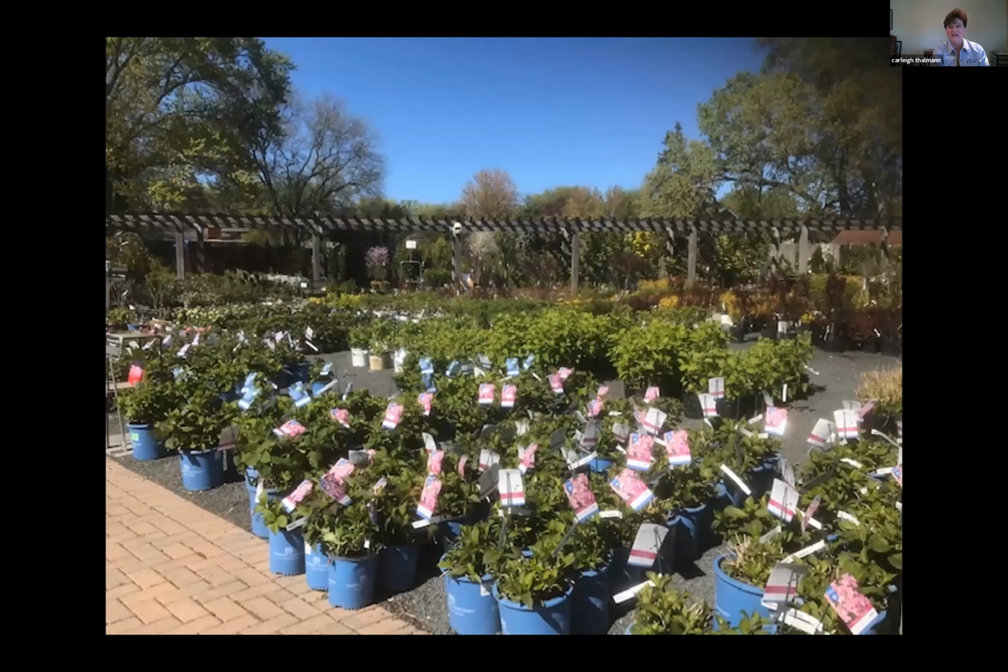And then this is hydrangea heaven, I call it, because we have all the different hydrangeas. We have the endless summer varieties. Bloomstruck is the newer version of endless summer. And then in the bed behind it are all of the paniculata types. Those are the panicle hydrangeas.